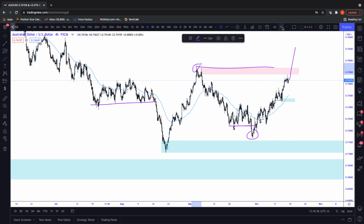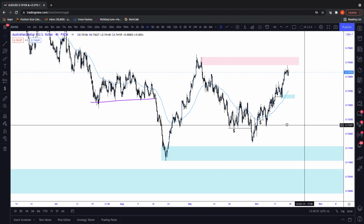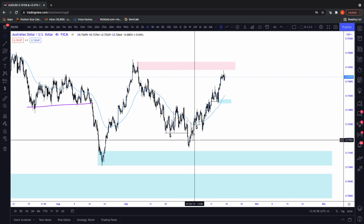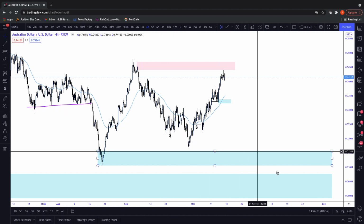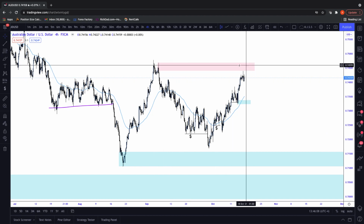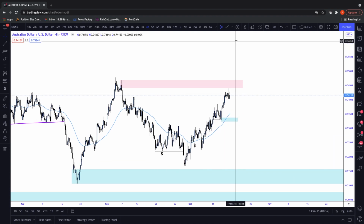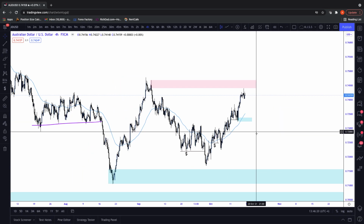Otherwise, this could end up maintaining this high as protected, and then we'd have somewhat of a wedge situation where we create that higher low and we create a lower high. So price is essentially trapped between down close and up close. Very, very strong level for AUD USD. I would almost prefer that we just go ahead and break out, confirm that new higher high, then we can wait for the higher time frame pull back into discount to catch the next higher time frame leg to the upside.